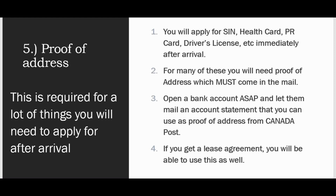When you get that account statement, it could be used as proof of address. Now, proof of address here must be something that comes in the mail. So you cannot print out an e-statement or anything that didn't come through Canada Post. So that is why it's a little difficult. So the easiest way, and what I did, is I went into the bank, I set up my accounts, and I got them to send an account statement in the mail, and I used this for all my applications for all these different services that you need. So, like I said, open a bank account ASAP and let them mail an account statement that you can use as proof of address from Canada Post. And if you get a lease agreement before you can get this account statement, you can also use this as proof of address. So this is something that I didn't know I needed until I actually needed it. So something to keep in mind.